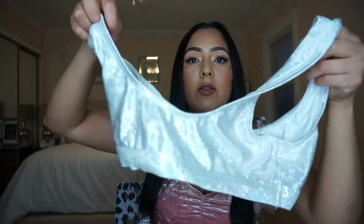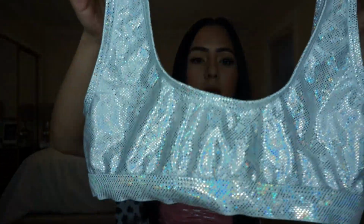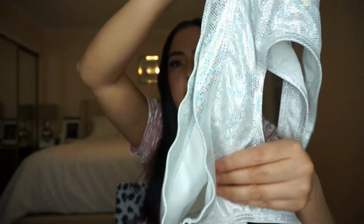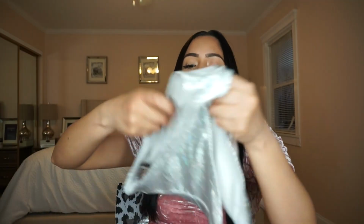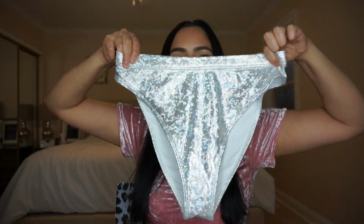So, here it is. Here's the little top. This is a size medium. It's like holographic. This is the bottom. It's like a high rise. Doesn't show your butt that much because I hate stuff that shows your butt too much. I ain't got no butt, so.